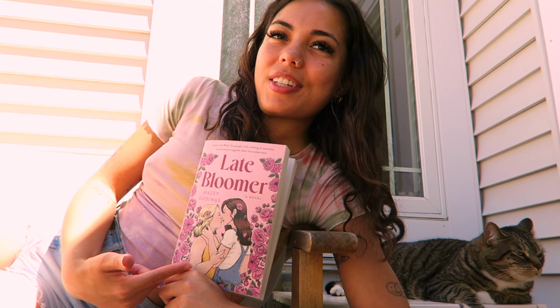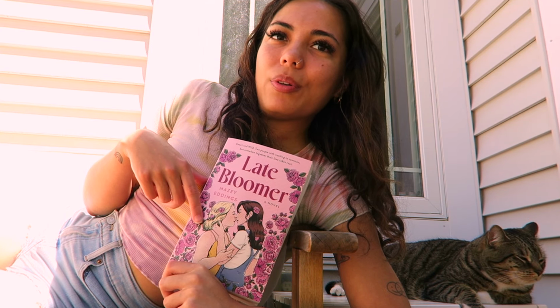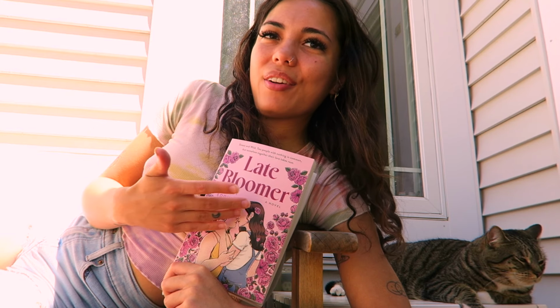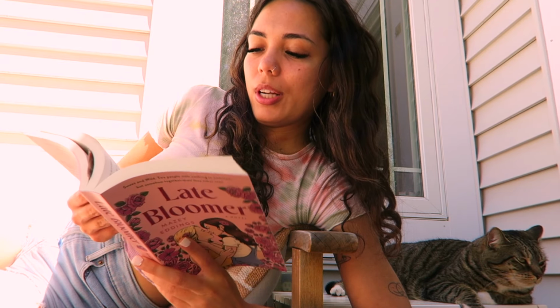What I find really interesting about this book so far is that Pepper is autistic and Opal is neurodivergent, and I can kind of relate. I've never been fully diagnosed, but I can relate to a couple of those things that they both talk about, and it just adds so much to their character dynamic.